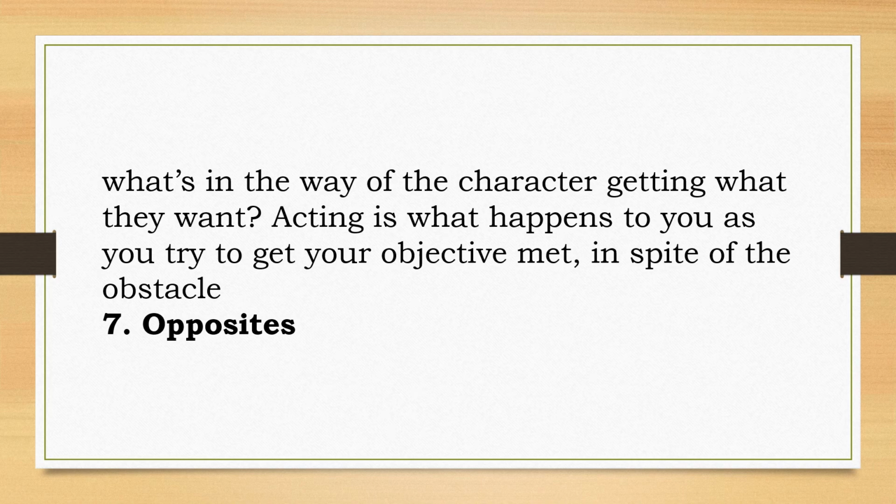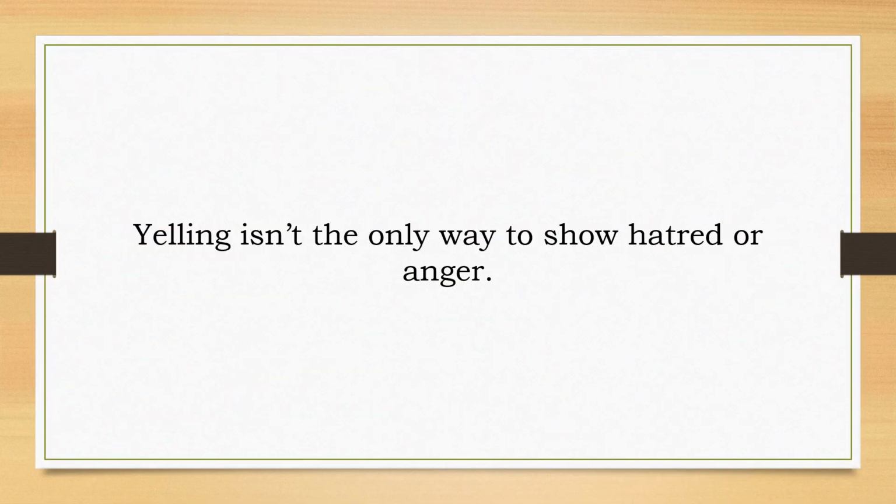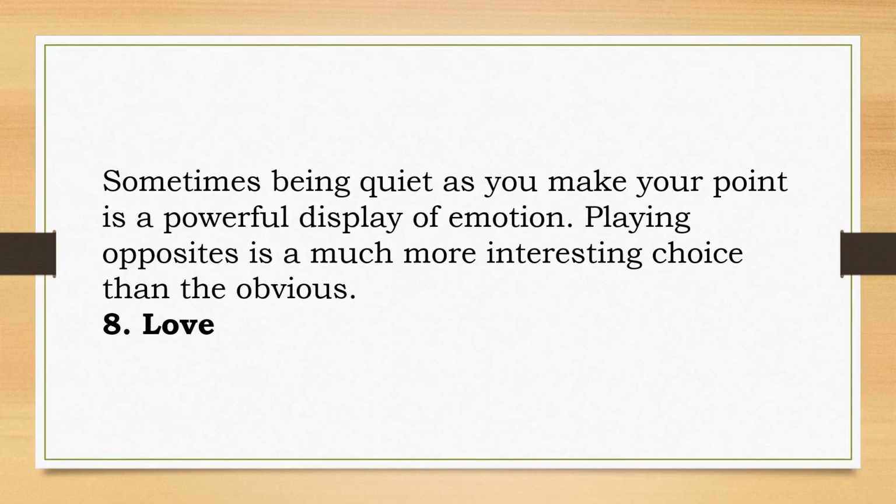7. Opposites. Yelling isn't the only way to show hatred or anger. Sometimes being quiet as you make your point is a powerful display of emotion. Playing opposites is a much more interesting choice than the obvious. 8. Love. Find the love in the scene. Even nasty characters should be likable on some level. Find a moment in the scene where the love can show through.